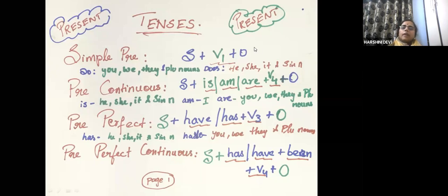Thank you. Right. So, simple tense. As I said, the structure of the sentence is subject, verb, object. Look at the screen. I can't use a board right now, so I wrote as if I were writing on the board. Right? So subject, V1, object, just a change in the form of the verb, okay?